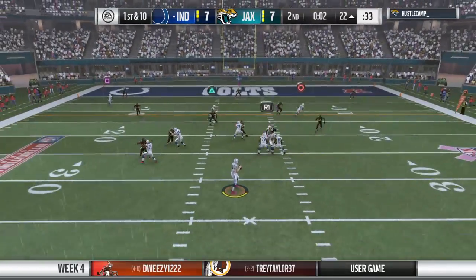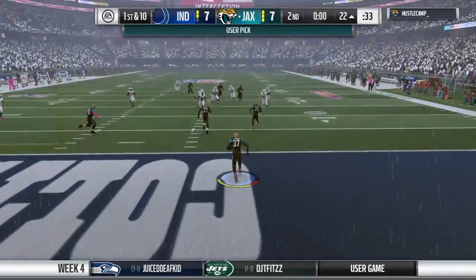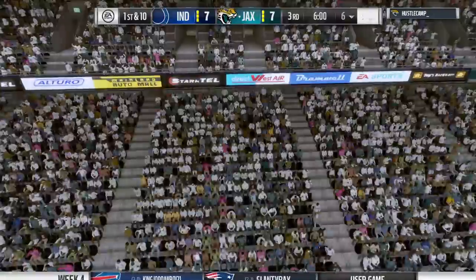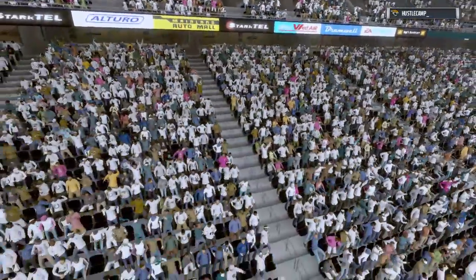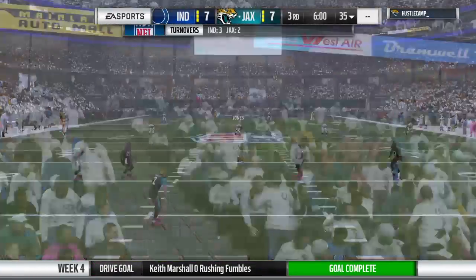The final shot before the break. Luck. He'll buy some time right. He rifles one that's intercepted. Picked off by Jonathan Cyprien. And he will be brought down as time is now run out on this first half of action. So a touchdown apiece. That's what we have to show at halftime as they head to the locker room.